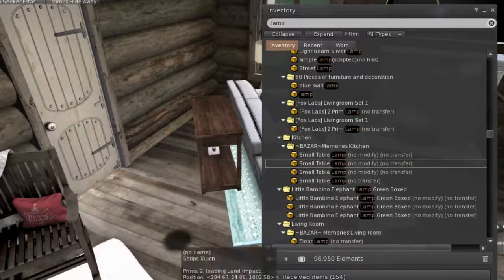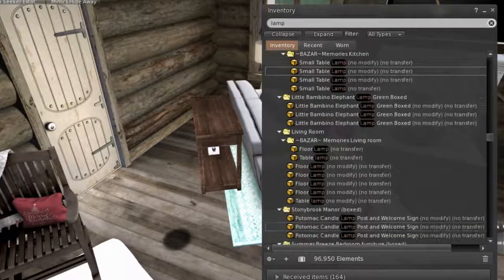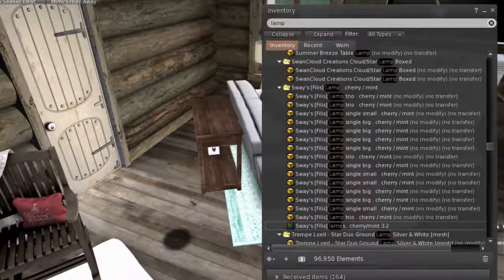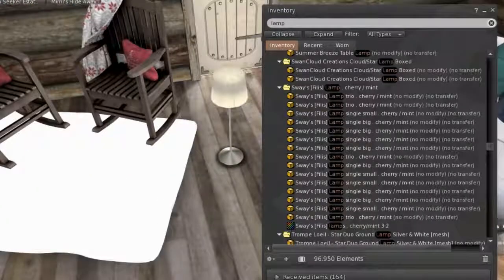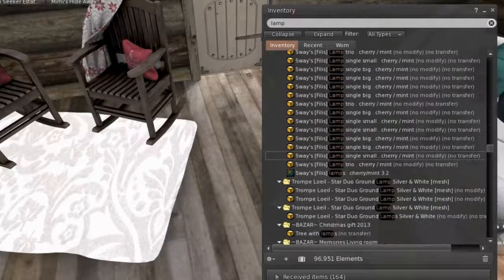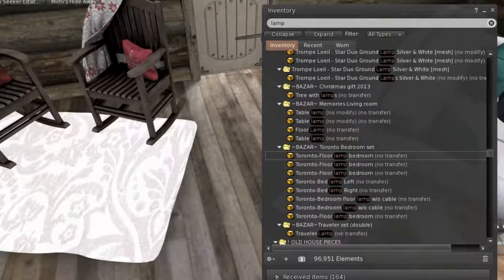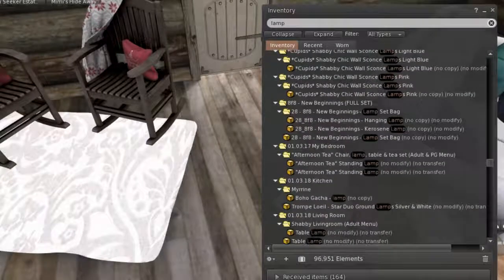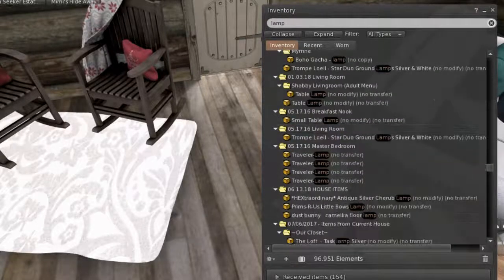Small table lamp. Let's see what that one looks like. Ooh, that's very bright. Whatever it is. As soon as it resizes, we'll know. Let's see. Well, maybe. There it goes. No, I don't like that one. Some things are just outdated and I just don't use anymore. Even though they're really cute, I just don't use them. Sorry, guys. It's just how it goes.